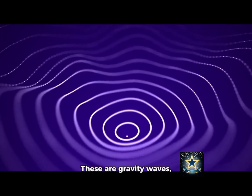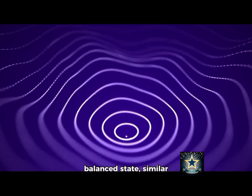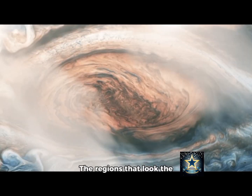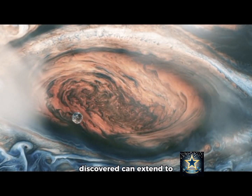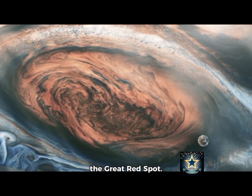These are gravity waves, which occur when a fluid or gas gets disturbed and gravity pulls it back into a flat, balanced state, similar to waves on a beach. For example, the areas in the photo that look black aren't really black, they're just slightly less red than everything else. The regions that look the darkest are likely deeper clouds, which Juno discovered can extend to hundreds of kilometers below the cloud tops, although never captured in the Great Red Spot.